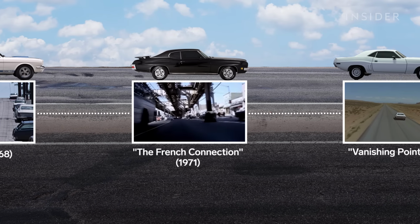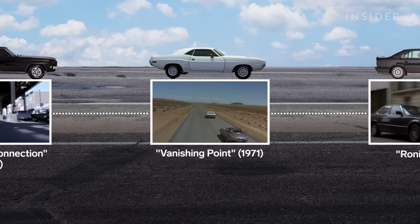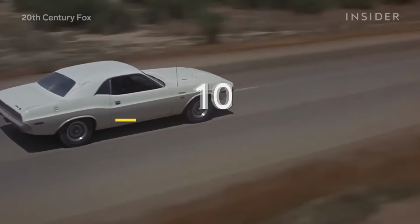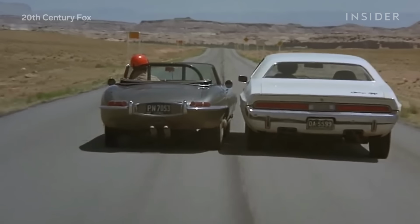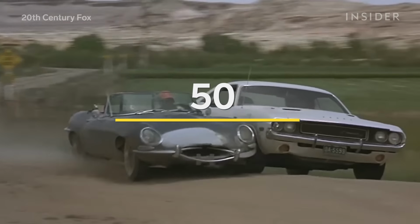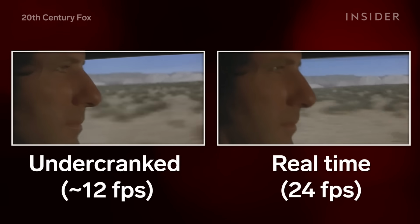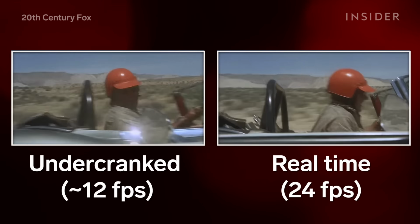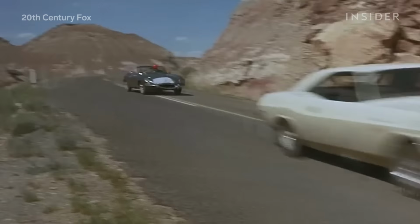You can also see this in Vanishing Point, released the same year. Barry Newman's character bets he can drive his Dodge Challenger from Denver to San Francisco in 15 hours. That'd require a constant pace of some 80 miles an hour. But in many sequences like this hot race with a Jaguar, the actors were only driving at 50. So the filmmakers created the illusion of speed by undercranking the camera to half its normal frame rate, making the cars look like they're flying.